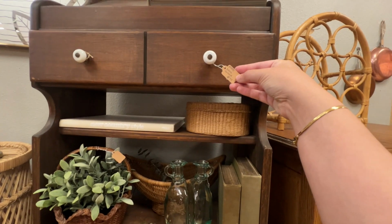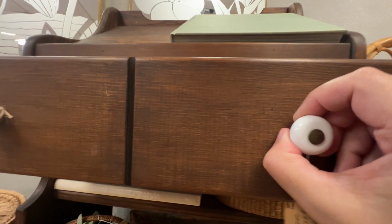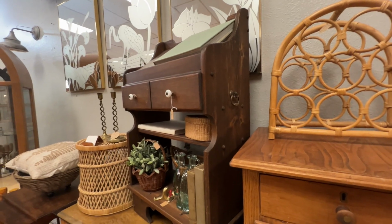This little book stand has been here for a while and is now marked down to $95. So tempting, but I'm still on the hunt for other furniture pieces that I need more than this.